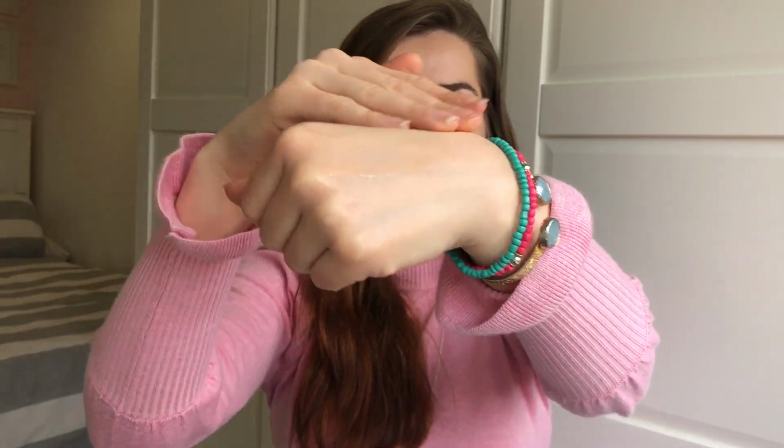So as you can see, it's a slightly thicker texture, but again, it goes in very lovely into the skin. Obviously I've got quite a few products now on this skin, and it still absorbs very easily, and this is designed to resurface and smooth and get rid of congestion and any dead skin cells. It's going to give you a chemical exfoliant, if that makes sense.